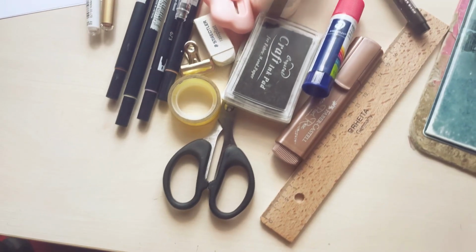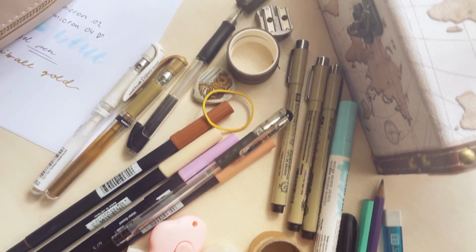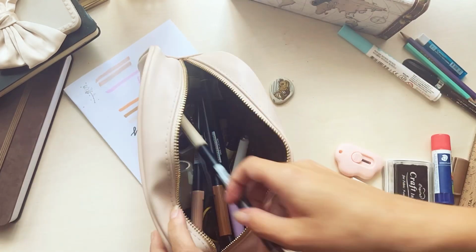And now it's kind of time to clean everything up, to show you what I really have in it. This is not a lot of stuff, but it's handy to have those products.